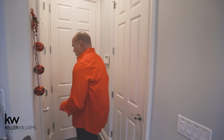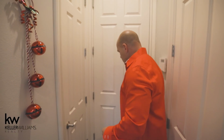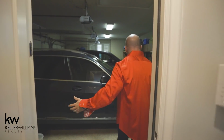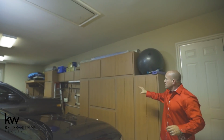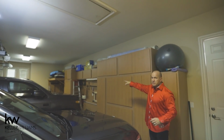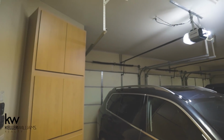Matthew, I want to give them a quick shot of the garage. So we have a coat closet here when we come in from the garage. Great place for that. A couple things about the garage I want to point out. First of all, this is a 3-car garage. They're insulated doors and they're wood on the outside of the doors. But look at this wall. All the way down, we've got built-ins. Behind Matthew on the other side, we have more built-ins.